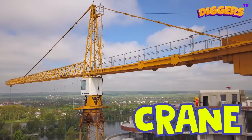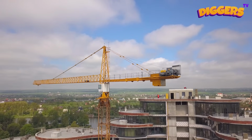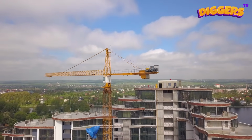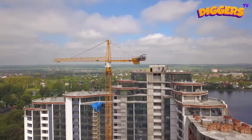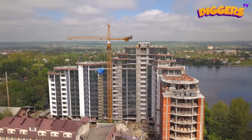Cool, a crane. I wonder how tall it is. To get up there, the crane operator must climb many stairs. Hopefully the operator isn't afraid of heights. That's a building site.